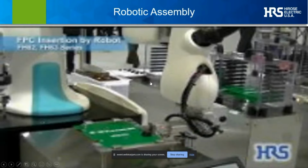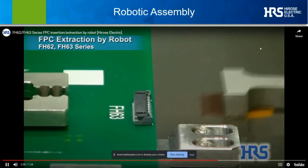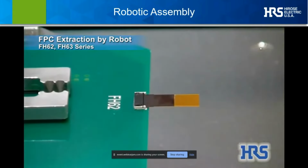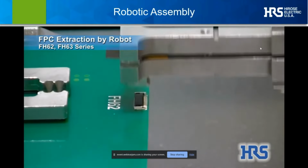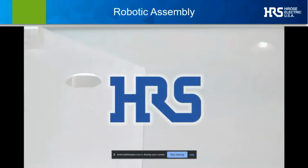And I want to show a quick video here, showing some of the robotic assembly that's allowed for by this one-action series, to help quicken and make the manufacturing process a lot more efficient. So you can see here, these robotic arms lift the actuator to remove the cable themselves. They can also mate the cable directly just because it's a simple one-step process.